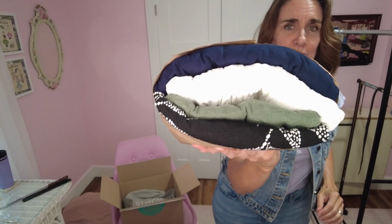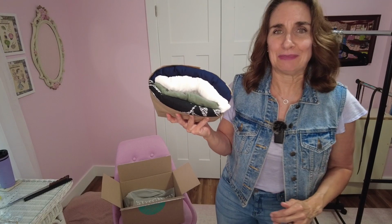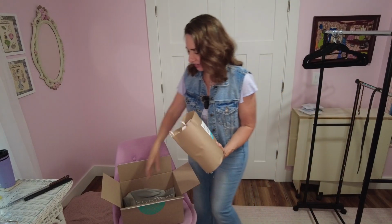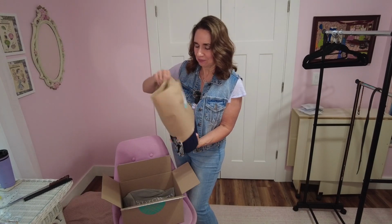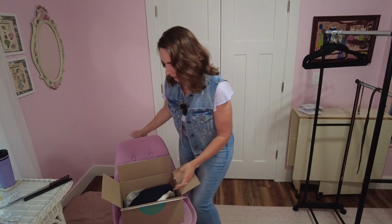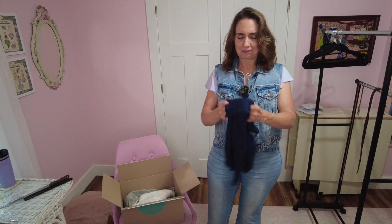Now, I had asked for some summer color. This is looking kind of dark and muted to me, but we'll see how this goes. And there's a pair of shoes. I'm just going to go ahead and slip that right out, and we'll take a look at the items.